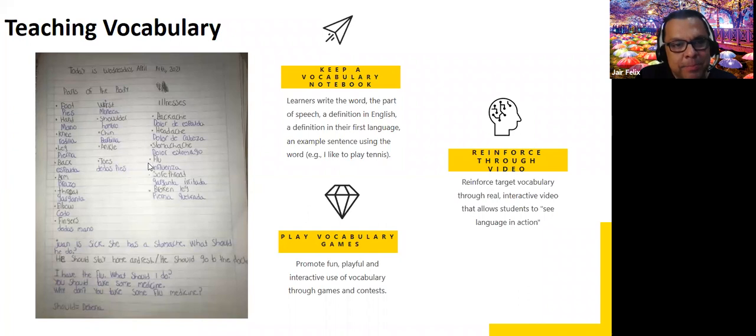But then underneath, you see that she wrote sentences, and those sentences are not in Spanish because they have to be presented in the target language. So this is evidence of acquisition of vocabulary, and that she's understood not only the meaning, but also the form and use of vocabulary. And that's one of the benefits of having a vocab notebook, that you always have the evidence available, right?